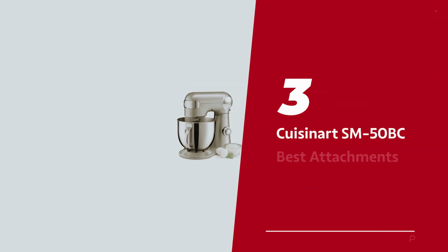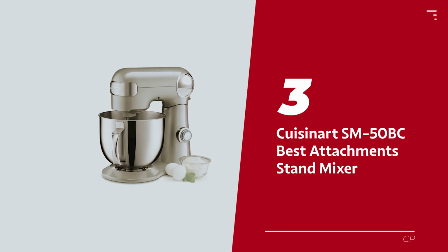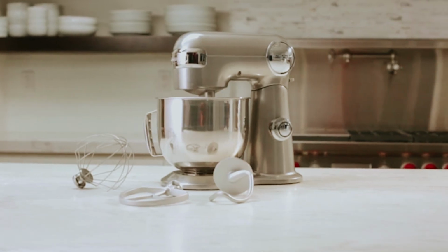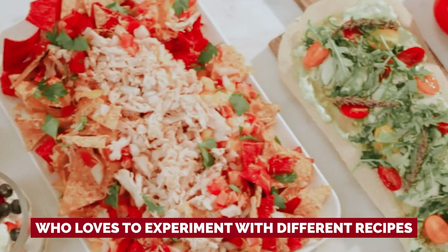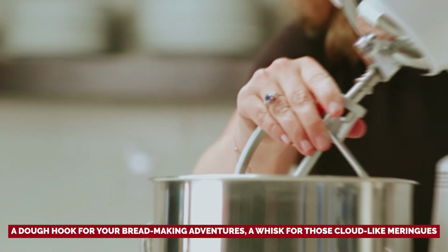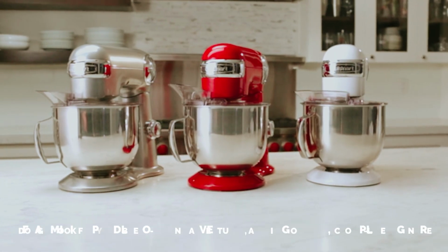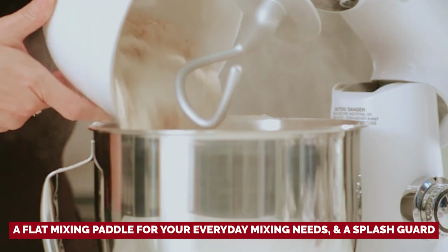Number 3. Cuisinart SM-50BC, our pick for best attachment stand mixer. Are you ready to become a kitchen superhero? The Cuisinart 5.5-quart stand mixer might just be your perfect sidekick, especially if you're the type who loves to experiment with different recipes. You'll get all the usual suspects in terms of attachments: a dough hook for your bread-making adventures, a whisk for those cloud-like meringues, a flat mixing paddle for your everyday mixing needs, and a splash guard.